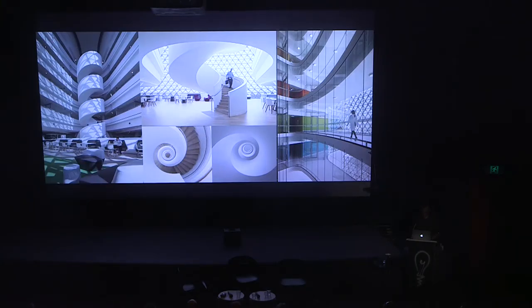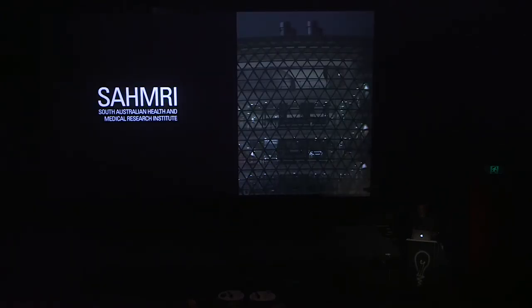And I think the best way to actually see it is through a small movie that we've got, which will probably give you an idea as to how the sun and the shade work throughout the whole building.